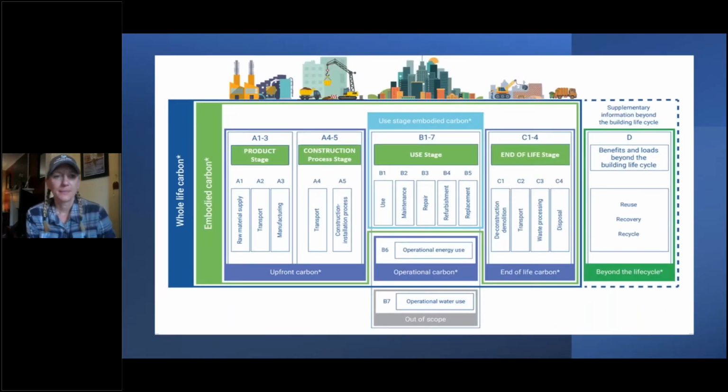So upfront carbon is really the carbon emissions associated with everything till you turn the light switches on. So how do I make the materials? How do we get them to a project site and use equipment to install them? That really is the upfront carbon, which is the title of the presentation today.